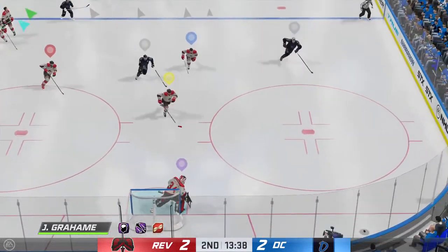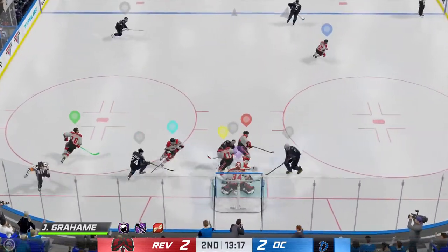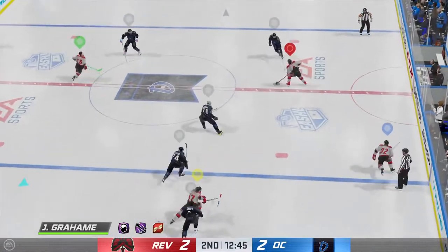Beautiful feed up ahead from the right wing side. Trying to get back on the attack now. And he whiffs on it. Can't connect, and tries to make a diagonal pass to Holden. What a great read breaking up the pass.